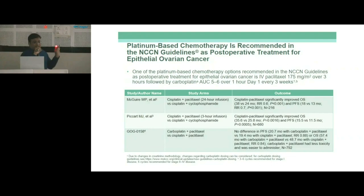If you can see here, platinum-based chemotherapy is recommended and the dose of paclitaxel is 175 milligram per meter square over 3 hours through a codon IV set, along with carboplatin AUC 5 or 6 over 1 to 2 hours every 21 days. We have a dose-dense regimen which we give to the elderly population who have comorbidities, where we give weekly paclitaxel and carboplatin, which involves 75 to 80 milligram of paclitaxel and carboplatin AUC 2. So these are the different regimens.